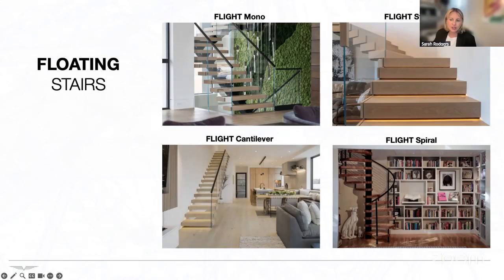Is there an alternative to stairs for people with mobility issues, or are there design features suitable for someone with a mobility issue?